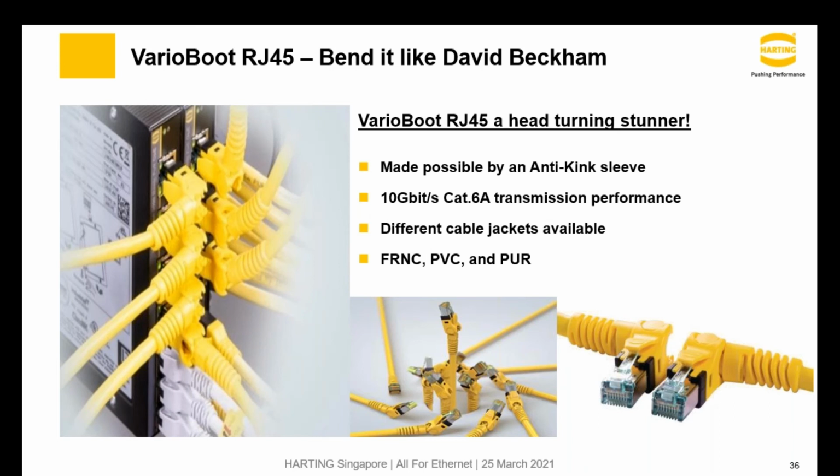You can see in these three pictures, we are now able to twist and turn the RJ45 connector in any way we like and still maintain the high speed of transmission, with no worry about the strength relief and also the quality of the connection. This is one of our top sellers. And if you are still troubled by connector direction, please think of this variable boot, and David Beckham will come to you.